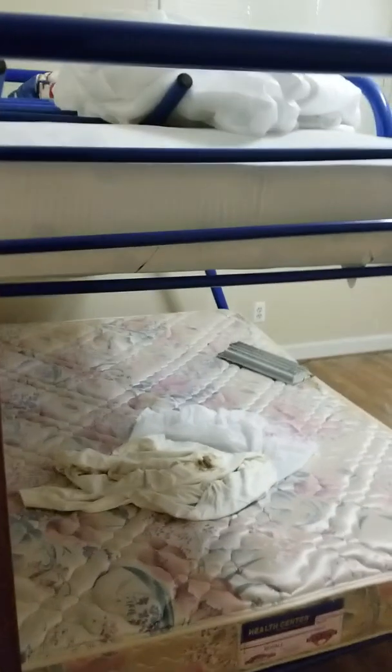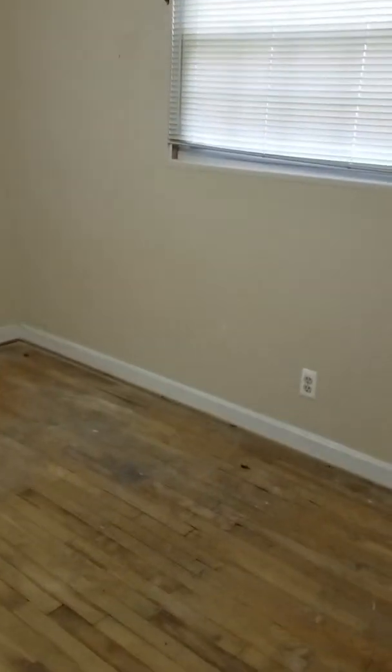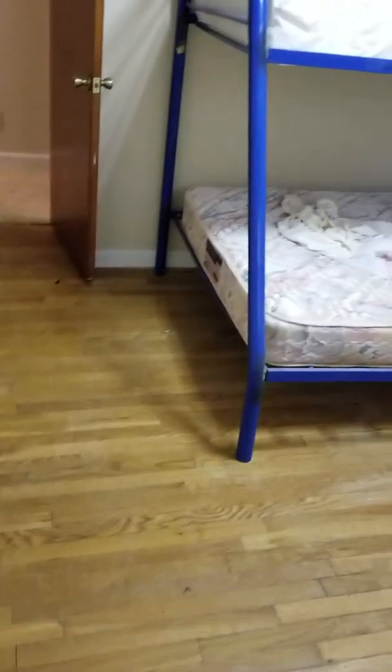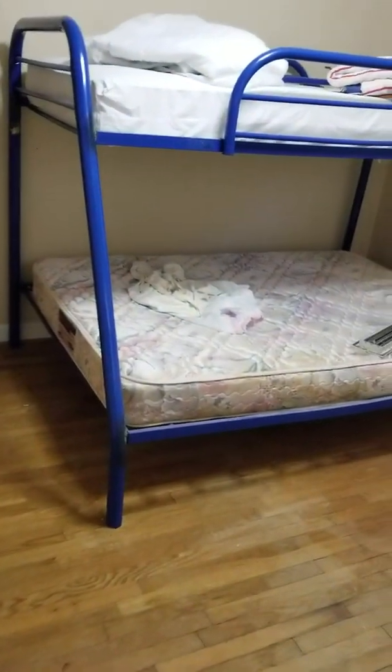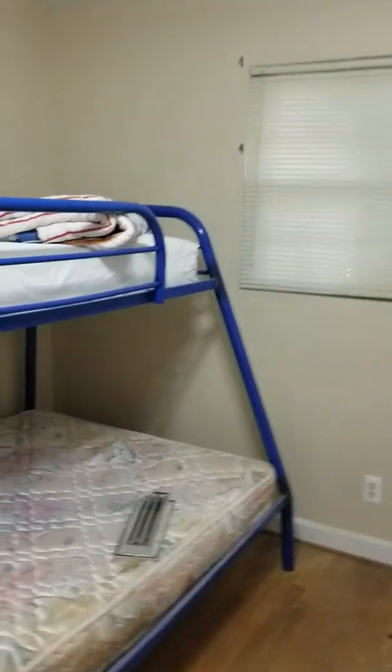Bedroom number 2. Again, really good size. You've got this double-sized bunk bed. It comes out to a double bed on the bottom and a twin on top, or I guess a full size. Even after that, you've got a pretty good amount of room. These hardwood floors, they obviously need cleaning up, but they're not really damaged, and there's no pet smell in here. There's no animal smell that I'm detecting. Again, 2 windows in this bedroom, pretty good size.